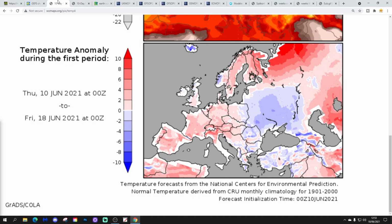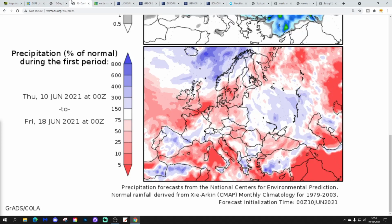Right, temperature anomalies from mid-June to the 18th of June are going to be warmer than average, particularly so for England and Wales. Probably closer to average, though, for Scotland. Precipitation anomalies from the 10th to the 18th of June. It could be drier than average, especially so for England and Wales, although the far northwest of Scotland will be a little bit on the wetter than average side. That's an indication, I think, that right at the very end of the anomaly period, it is probably starting to turn a little bit more unsettled. But still, for the week, it's a warmer and drier than average week to come.